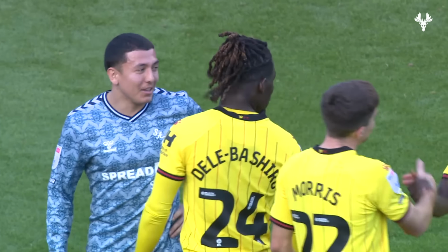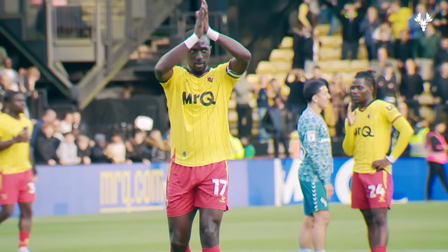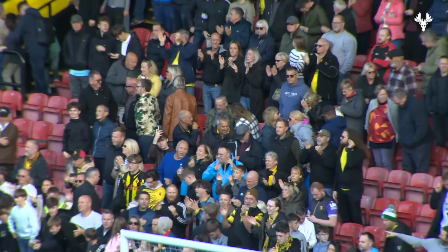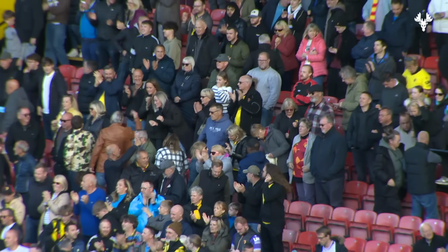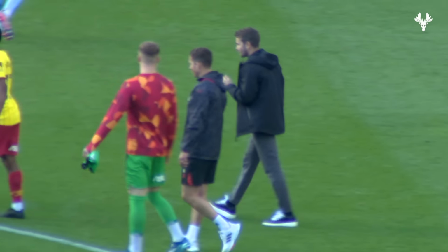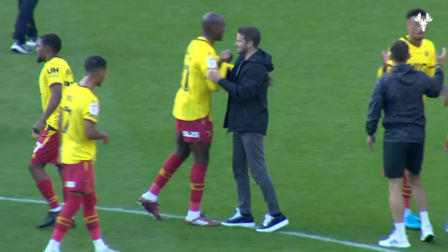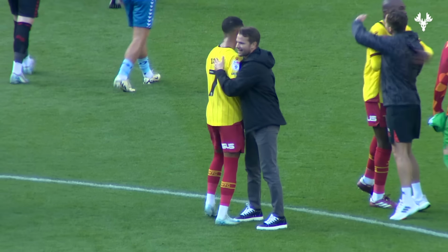Tom Dele-Bashiru with the winning goal as it proved from the penalty spot. This is a vital victory to move within 2 points of Sunderland in the table. The Black Caps missing the chance to go to the top today. Watford digging deep, and they've beaten the Black Caps. Full time at Vicarage Road. Watford 2, Sunderland 1.